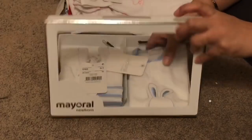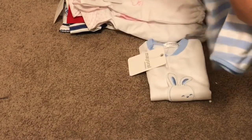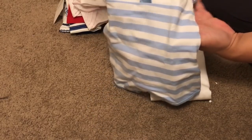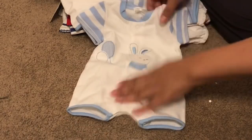Okay. And then finally, the last two outfits are for baby boys. This one is a, oh, this is really cute. It's white with like blue stripes at the bottom, and up here at the top there's a bunny holding a balloon. That's really, really cute. And then, okay, we've got this one that's like a bunny holding a balloon and car, and then the sleeves are just like blue and white striped. So really, really cute. Wow.